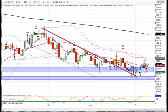Stochastic is still overbought, however. We'll see if this has any kind of energy to get back to 130 and possibly higher. Otherwise, it may pull back down toward 129, 128. It's already at 129 now.